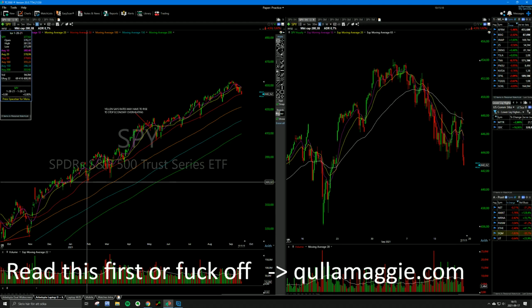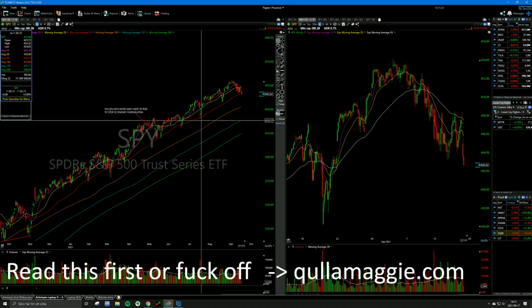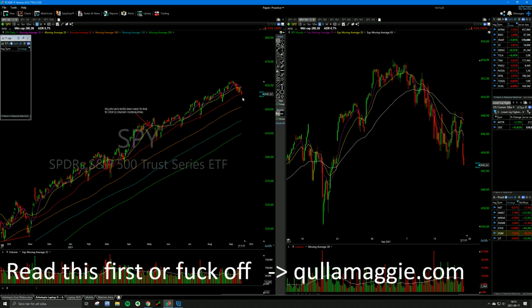They held once, 2 times, 3 times. This was an undercut and reclaim, but 3 times, 4, 5, 6, 7, 8 times so far this year. This is the 9th time. I don't know.